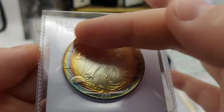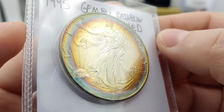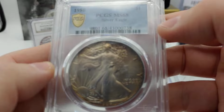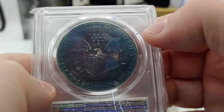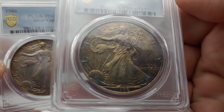happy with that bullseye toning. But you have to have the toning all the way around it. It has to look nice. It can't be ugly. So this is cool. It's got the rainbow bullseye tone. I've shown my personal coins that I also have listed on eBay, professionally graded. And again, I took these into coin shops to get their opinion, and they're like, yeah, that looks artificially toned, and it turns out they weren't.